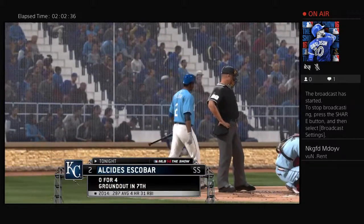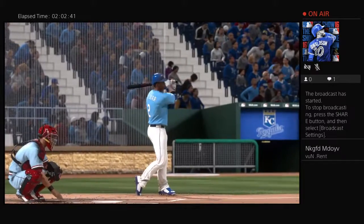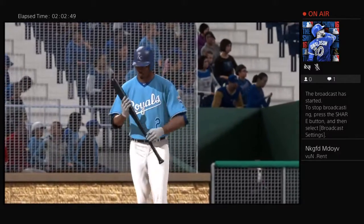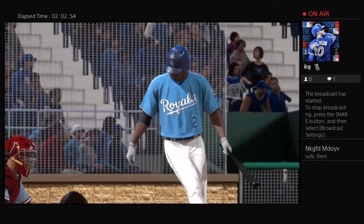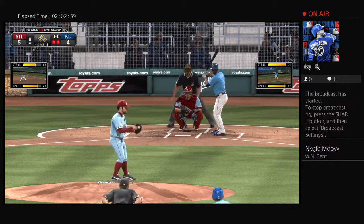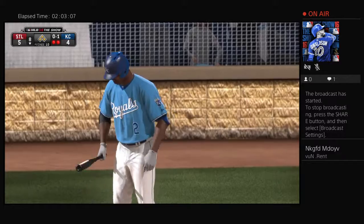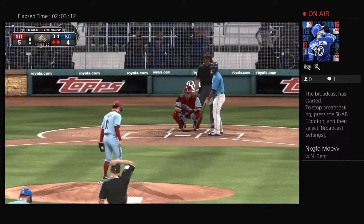Alcides Escobar will stand in now in what could be one of the bigger at-bats of the ball game. And what he has to do right here is put his 0 for 4 out of his mind. He hasn't had the greatest of performances to this point in the game, but he could make up for it with a big hit right here. And he'll just watch this thing to try and get an idea. It's 0-1. Yeah, definitely taken all the way. Not a bad idea with the bases loaded.